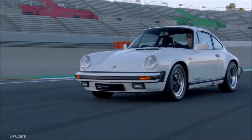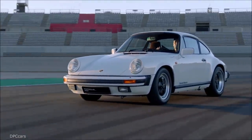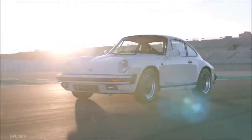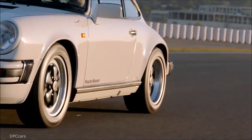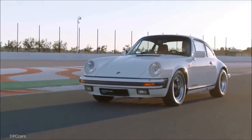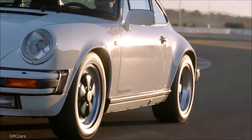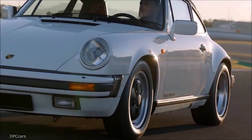With the new engine, power was increased to 207 bhp at 5,900 rpm for North American delivered cars, and 231 bhp at 5,900 rpm for most other markets. This version of the 911 accelerated from 0 to 60 miles per hour in 5.4 seconds and had a top speed of 150 miles per hour.